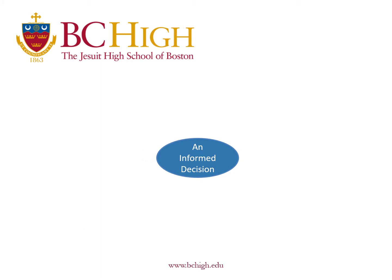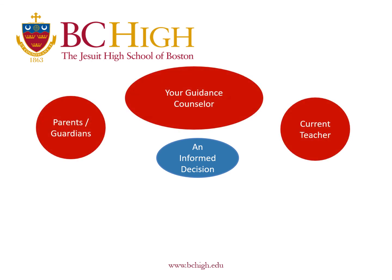The key here is to make an informed decision. And the way to get informed is to surround yourself with good sources of information. Start with your parents and guardians, talking about what would be a good fit for you. They know you better than any of us do. Your guidance counselor has a great idea of what the landscape of course selections are in the school, how that will affect your admission to college, and other factors that you'll be interested in. And talk to your current teacher. They know what kind of a science student you are and what things about science you enjoy, and they have a really detailed idea of what the future science courses will look like. They may even teach one.